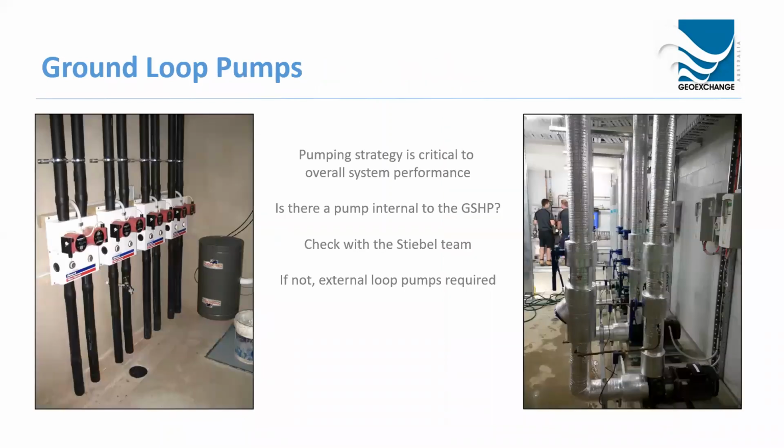And ground loop pumps. Look, pumping strategy is really important to overall performance. It should be less than 3 to 5% or something of the overall energy usage of the system. It should be really small, but we do regularly see issues where pumps are just sized badly and then the system just doesn't work.